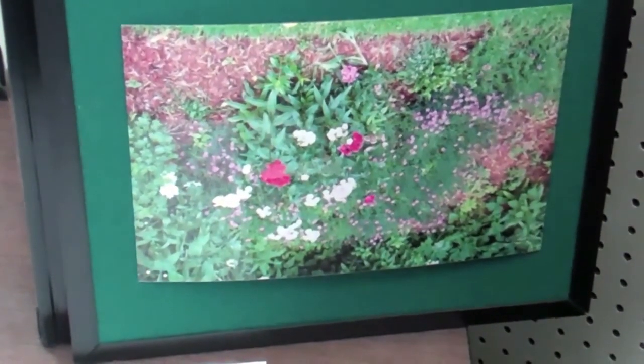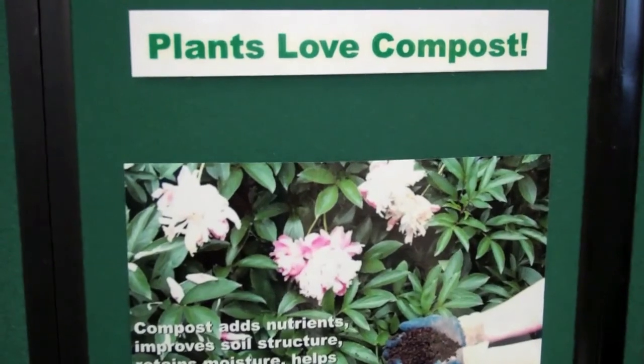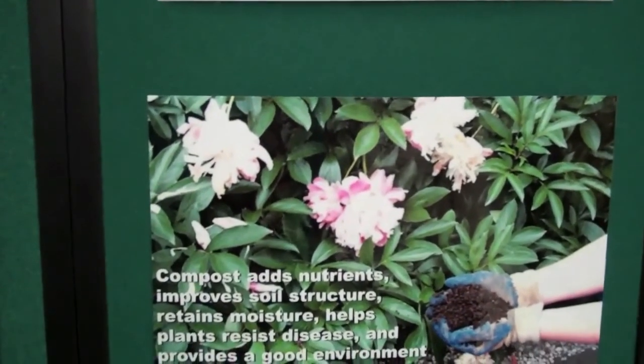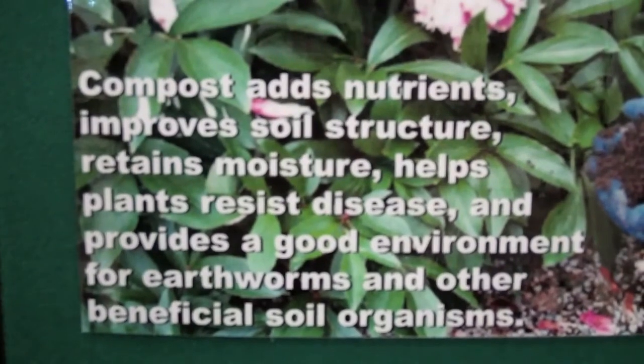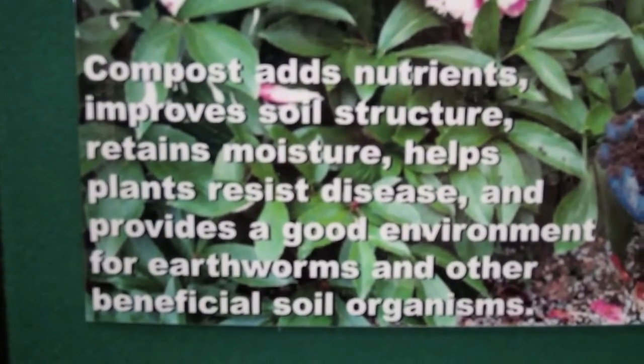Do you know some other reasons why we want to compost, Carl? Well, compost itself is just really nutritious and a good medium to grow your plants in. First of all, it has a great water retention value. If you have very sandy soil and you have trouble retaining water, add some compost, and that organic material grabs that water and holds it in the soil instead of letting it run through.